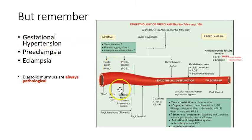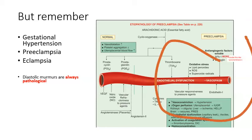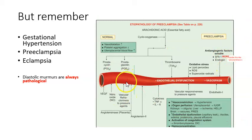And remember, not all women will have vasodilation. Some women can have vasospasm, and that vasospasm can lead to gestational hypertension, preeclampsia, eclampsia, and very complicated situations. So this is all about the cardiovascular changes in pregnancy.